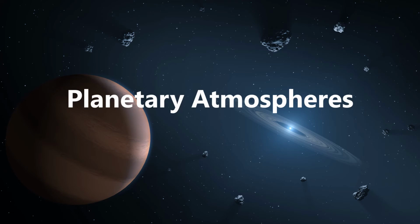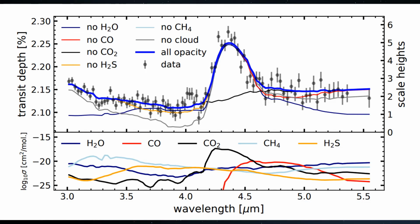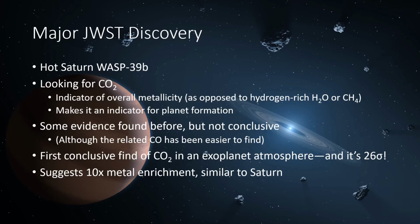Moving on, there were several interesting papers about planetary atmospheres. The headline paper here is a JWST result of what I'm pretty sure is the first conclusive detection of carbon dioxide in an exoplanet atmosphere. This is on WASP-39b, which is a hot Saturn. And carbon dioxide is important because it's an indicator of overall metallicity. It's a molecule that doesn't have hydrogen, so it's a stronger indicator than something like water or methane of how much non-hydrogen stuff there is in a planet, which makes it an important tracer for planet formation processes.